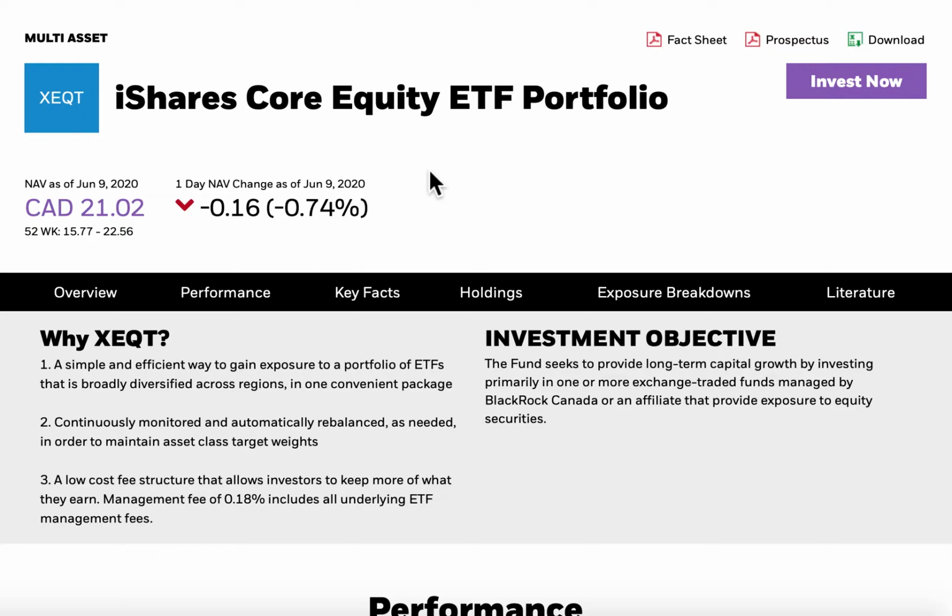And there are two or three types of these ETFs. There's one which is all equity, so it's all stocks, and there's one which is all bonds, and there are a couple which are a mix of stocks and bonds together, right? So in this episode, I'm going to talk about XEQT, but I will also talk about other ETFs from other providers like Vanguard and BMO. They all have the same type of product, just with a different name, and the investment structure is all kind of the same. So let's go a little deeper on this ETF. You can see the price today was 21.02.